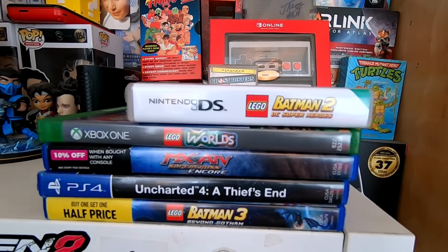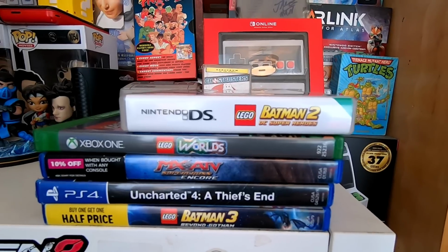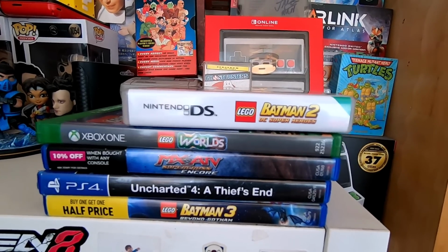Later, we've got a little stack of games just in front of me here. Lego Batman 2 on the DS. We've got Lego Worlds on the Xbox One, MX vs ATV on PS4, Uncharted 4 on PS4, and Lego Batman 3 on the PS4.